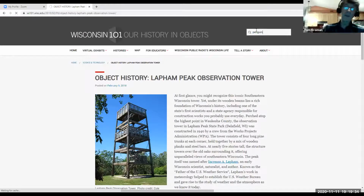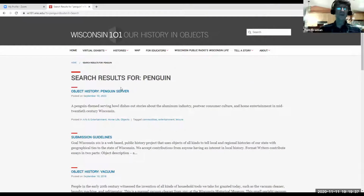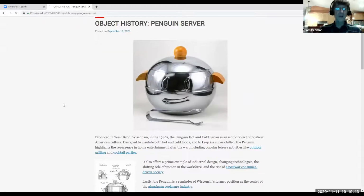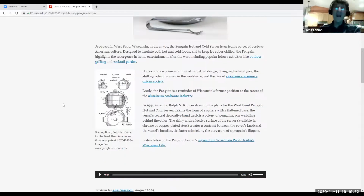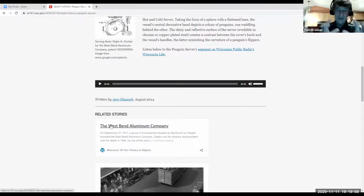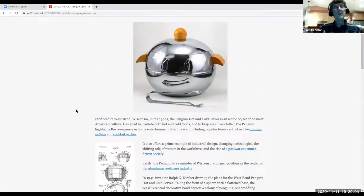One of the most well-known objects on the website is the West Bend Penguin server. One of the reasons why the Penguin server is such a good object is that it was made by the West Bend Company right after World War II, when West Bend was transitioning from wartime production using aluminum back to consumer products that they had been known for even before the war began. So the object itself is very well connected with the town of West Bend. But more than that, the person who wrote the story did a wonderful job of showing why this particular object tells us so much about American society in the 1940s and 50s.